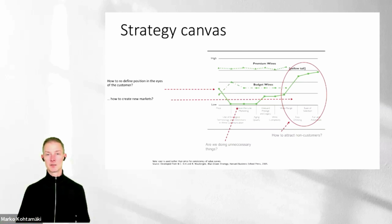The complexity and elitism was actually questioned by the company that brought Yellowtail into the market. And instead of that type of value promise, an idea of strategy and branding, they decided to try to approach a totally new customer segment, which is not from the existing market, but from outside the existing market. They use the concept of non-customer. And those non-customers, those Budweiser drinkers, they intended to approach by a value promise of easy to drink, ease of selection, fun and adventure.